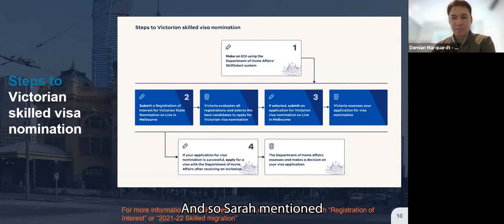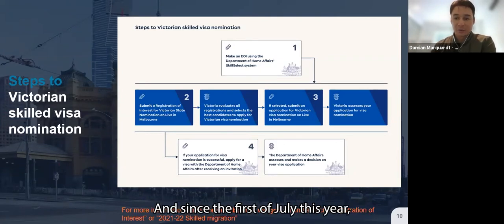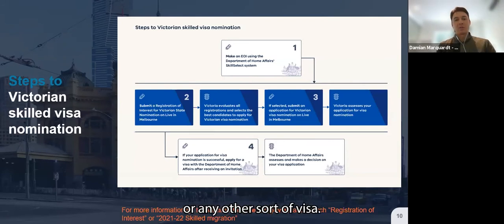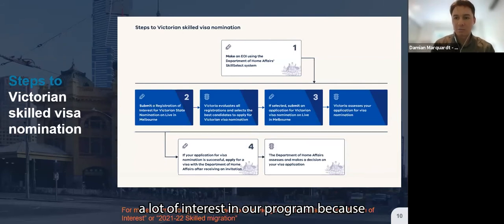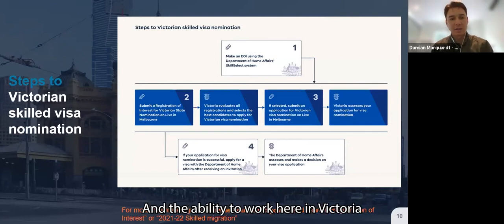So Sarah mentioned the 21-22 program. The migration program is run over a financial year period, so it does commence from the 1st of July. And since the 1st of July this year, we have received over 5,500 registrations of interest so far. These are people living and working in Victoria. They might be graduates, they might be people on temporary work visas or any other sort of visa. But yes, there's a lot of interest in our program because it does provide permanent residence and the ability to work here in Victoria or continue to work.